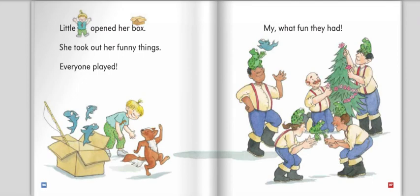Little F opened her box. She took out her funny things. Everyone played. My, what fun they had. The end.